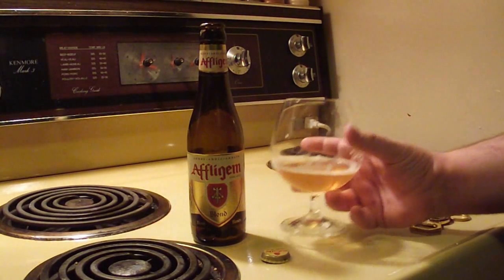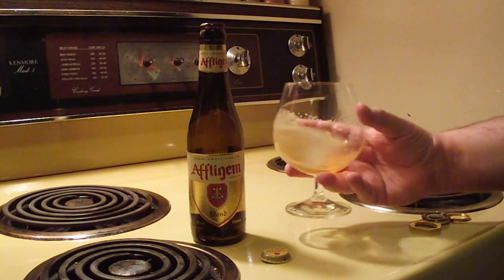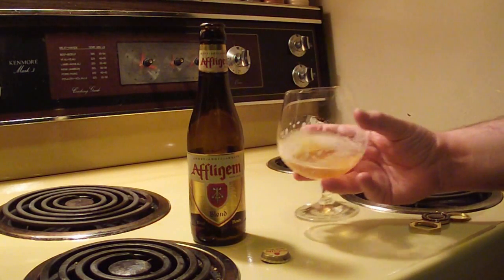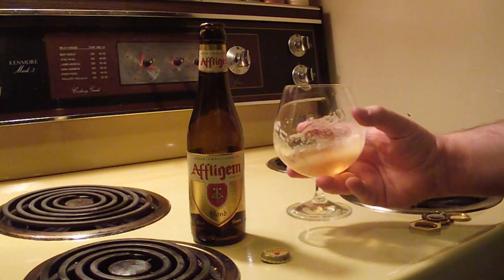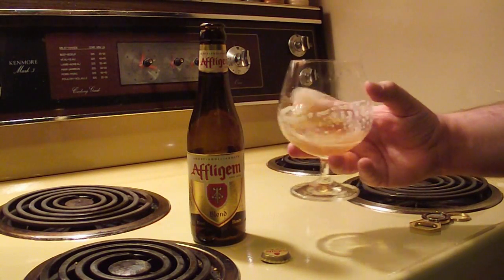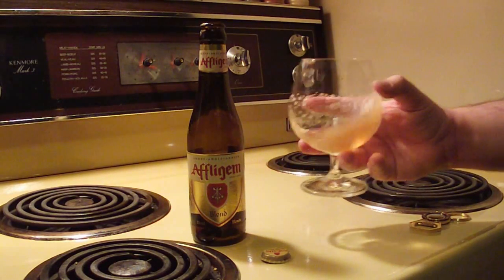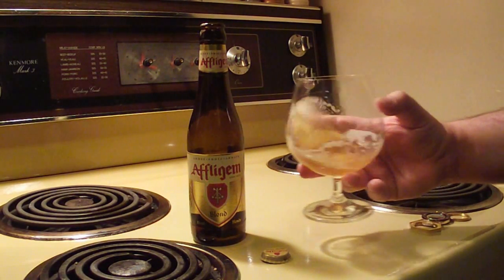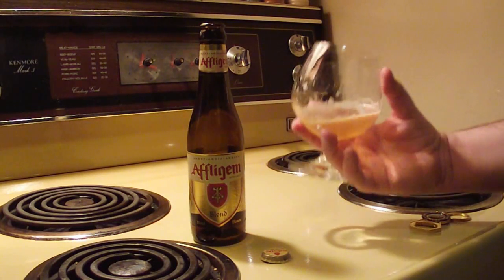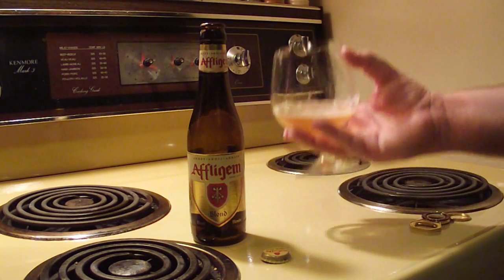Alright, so what did I think of Affligem Blond? Very nice. I actually really like this beer. It's got a very nice, mild taste overall, a decent amount of bitterness in the back. Throughout the drinking of the beer, the citrus taste fades into more of a white grape slash doughy, bready kind of flavor. Maybe you can taste a touch of the alcohol. The spices are very nice.